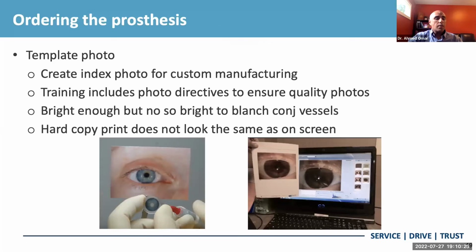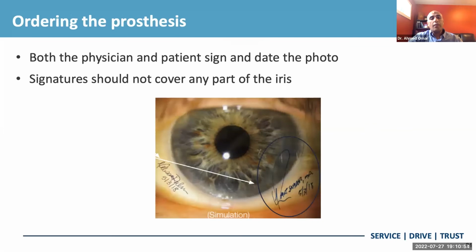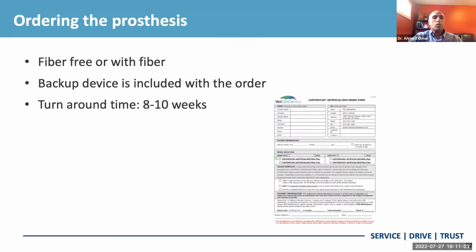When you go to order the prosthesis, you should take pictures as instructed by the company, of the surgery eye and the fellow eye, and a picture of both eyes together, and the hard copy printed, and you can ask the patient and the family to view the hard copy to make sure that they're satisfied. Patients with congenital aniridia can select an eye color they prefer. And finally, both the physician and the patient sign and date the photo, and the signature should not cover any part of the iris. Then you're going to order the prosthesis.